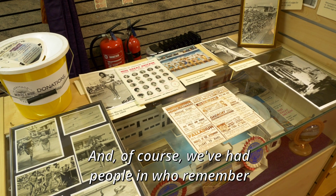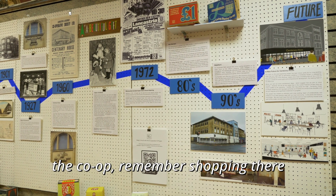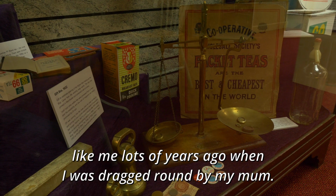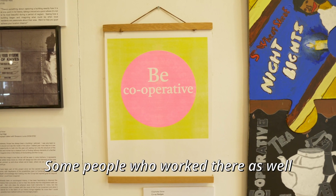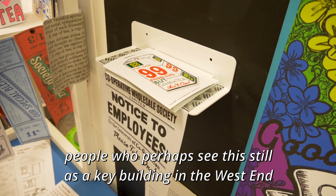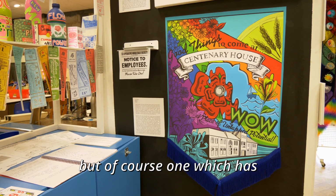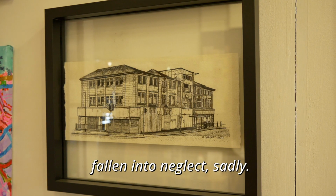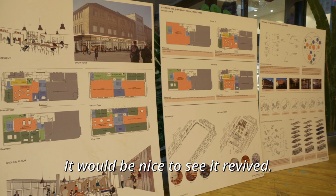And of course we've had people in who remember the co-op, remember shopping there like me lots of years ago when I was dragged around by my mum. Some people who worked there as well, they've come by. And of course people who perhaps see this still as a key building in the West End, but of course one which has fallen into neglect sadly, and it'd be nice to see it revived.